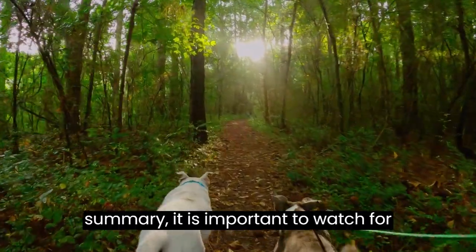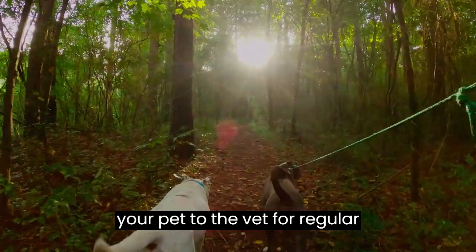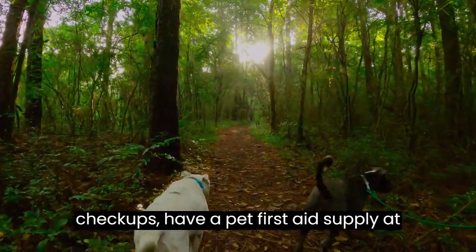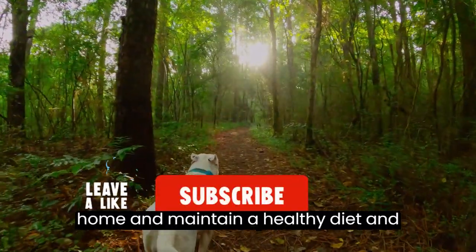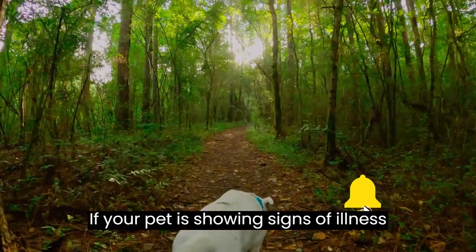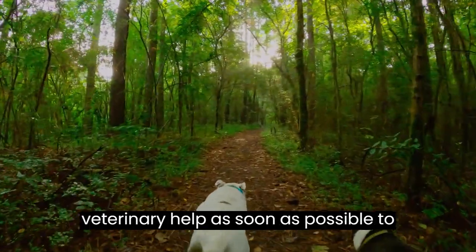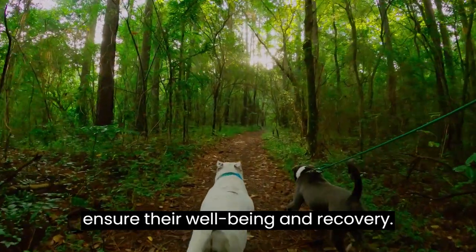In summary, it is important to watch for signs that your pet needs help, take your pet to the vet for regular checkups, have a pet first aid supply at home, and maintain a healthy diet and lifestyle for your pet. If your pet is showing signs of illness or pain, it is important to seek veterinary help as soon as possible to ensure their well-being and recovery.